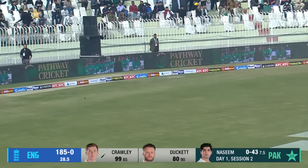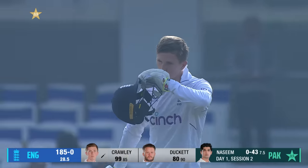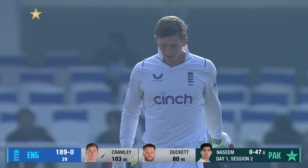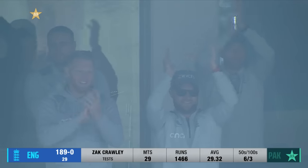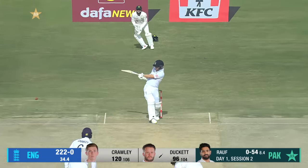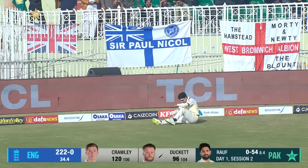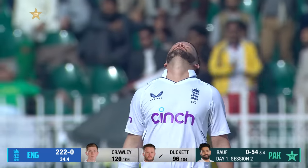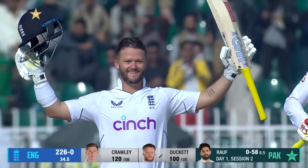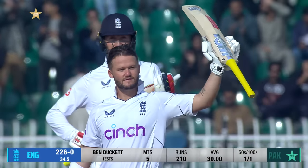An 86 ball Test match 100 for Zak Crawley. An innings of incredible style and grace. And an innings the young man really needed. Brilliant from him. Pulled away and it gets to the fence. Bit of a misfield, but Duckett will not mind. His maiden Test match century. Loves playing against Pakistan, whatever the format, but he's batted beautifully.